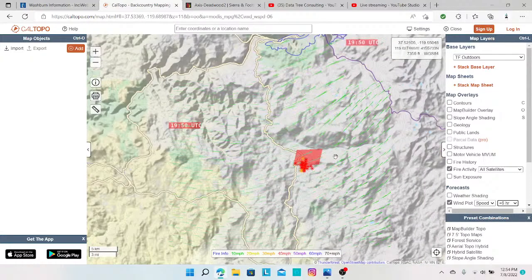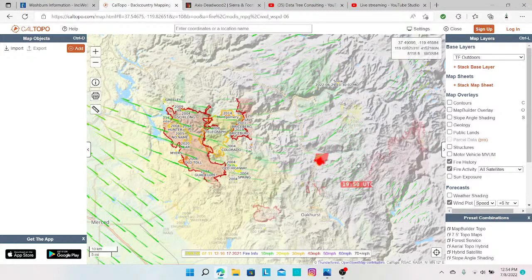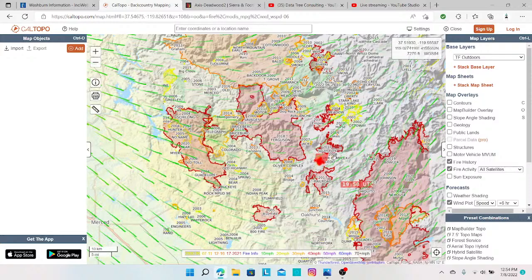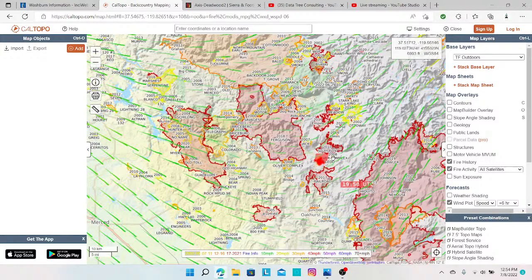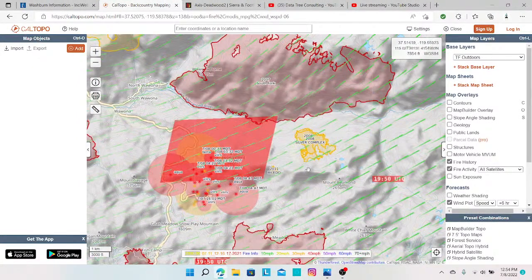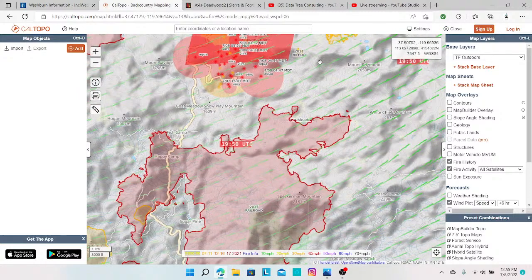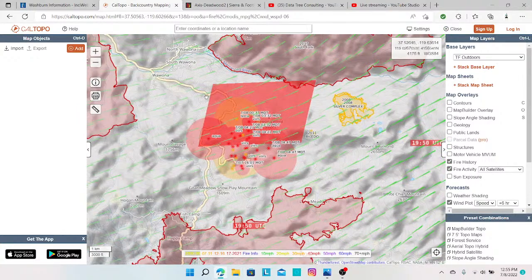One thing I did want to show was the fire history for the area. So you can turn that on, and it's going to pull up your recent wildfire and prescribed burn footprints. And one of the issues I'm seeing with this particular fire, called the Washburn, is that it's in an area where we haven't had a recent burn. So you had the South Fork in 2017. You had the Railroad 2017. This seems to be fitting right in this pocket where we're going to have a lot of fuels on the ground. So that could definitely be an issue.